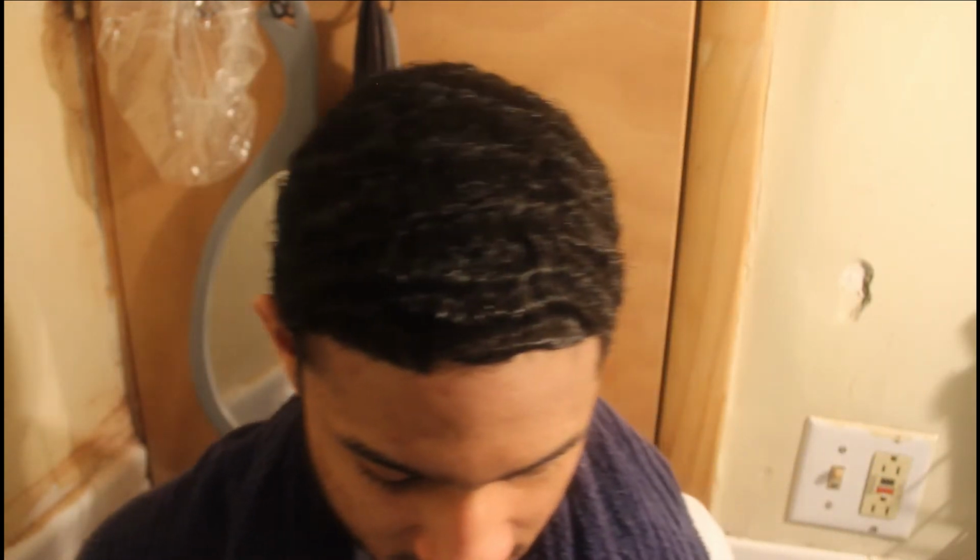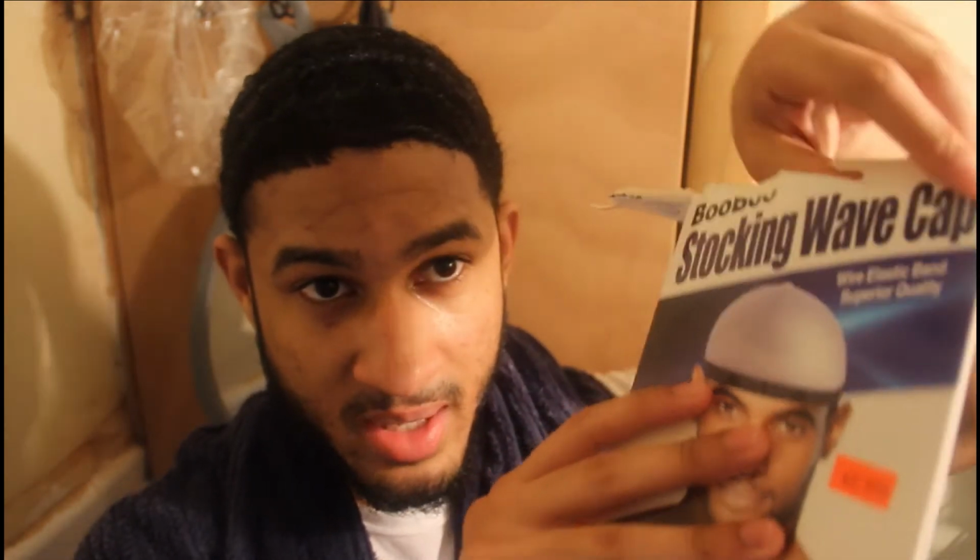So it's been 30 minutes. The timer went off. Alright, so this is how my hair looks after the brushing, with the Shea Moisture moving in for around 30 minutes. And what I'm gonna do now is get my boob cap, open up a fresh boob cap.